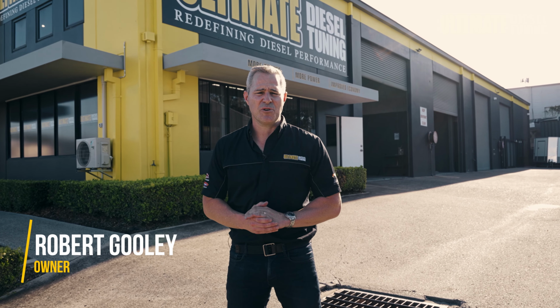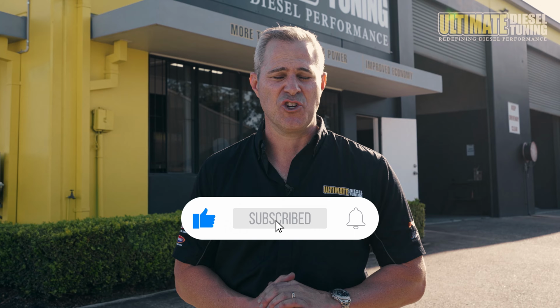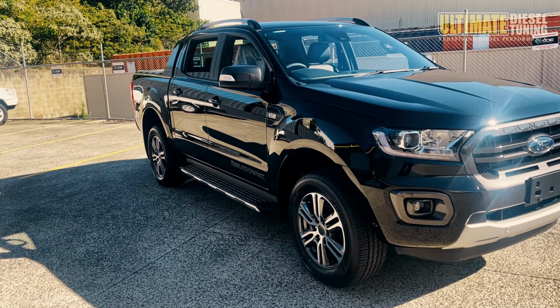Today we've got something special going on. We've got a brand new Ford Ranger Wildtrak that's been delivered from the dealer directly to us. The owner hasn't even seen it. We've done a lot of work to this one, inside and out. All we need to do now is finish it off with a custom dyno tune. But have a look at what it looked like when it's delivered to us from the dealer.